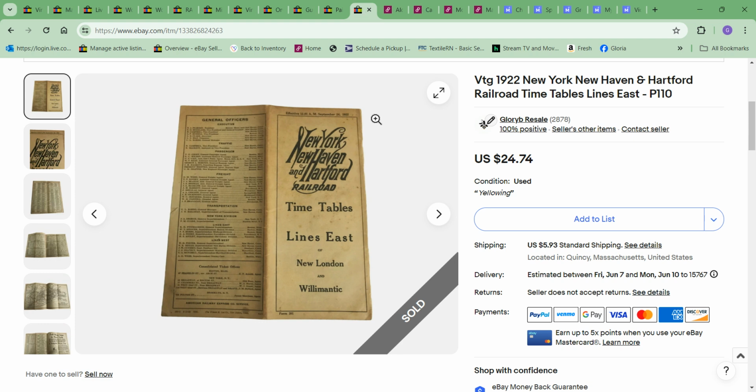Next item was another ephemera item, the New York, New Haven, and Hartford Railroad timetables. This sold for the full asking price of $24.74. Or, I don't know, maybe it was an offer, but there's no cross out. So anyway, it sold for $24.74. And the cost to me on this had to be no more than $1. So that was a nice turnaround.